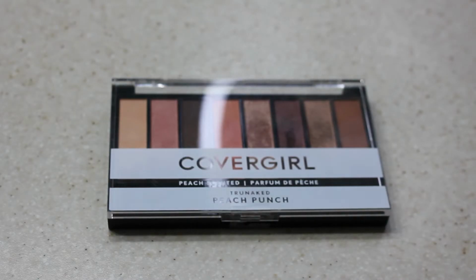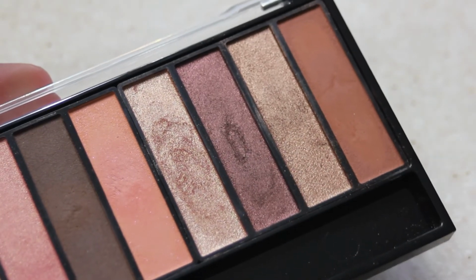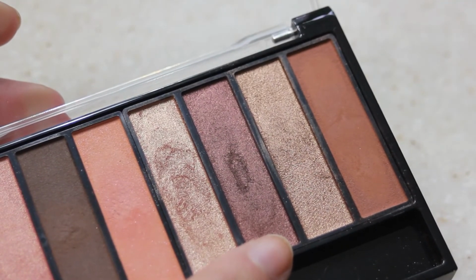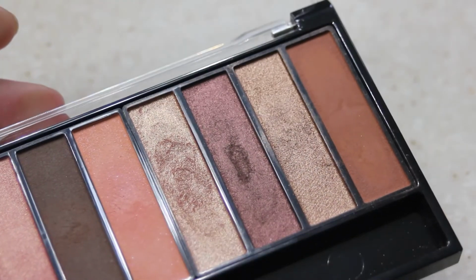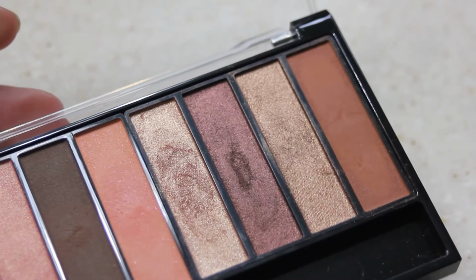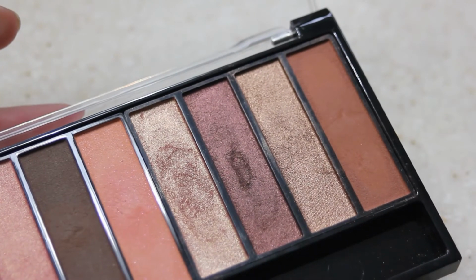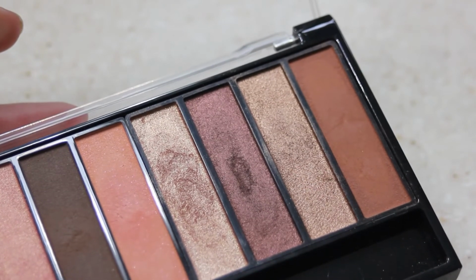My next palette up is my Covergirl True Naked Peach Punch palette, and I had shade number 6, so I'll insert a picture of what that one looked like. And here it is right here. I only used this shade once, but you can see a little bit of use starting to form in the pan there, and that is because I did use it on a liner brush, so it was a more condensed area of where I put my brush, so that is going to help see a little bit more use.